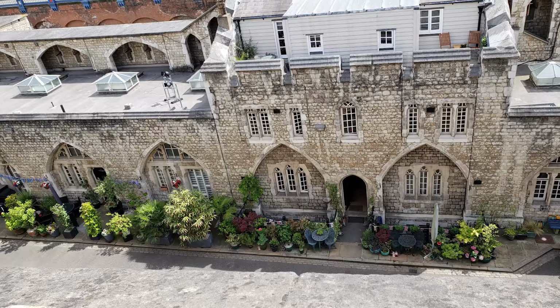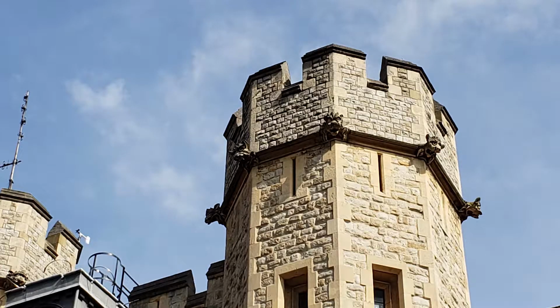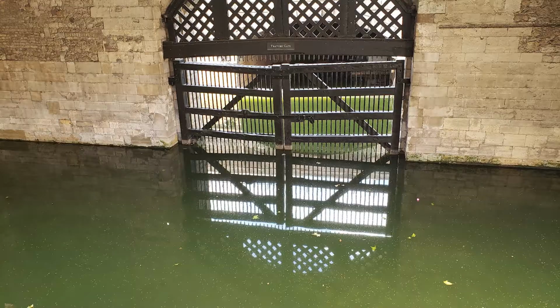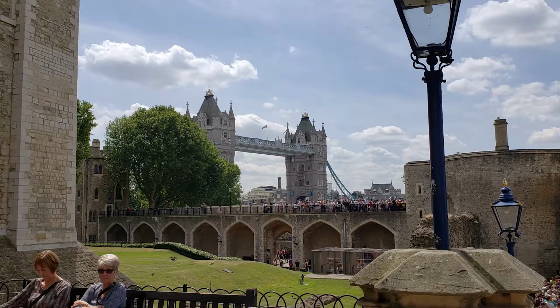The families of the yeoman warders actually reside there on the premises, and we caught a peek at some of their living quarters, which looked quite homey. After the tour, we spent some time exploring, taking in the towers, including Traitor's Gate, and the ramparts, and the other buildings.